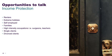I'd urge you to also think about the children of clients. I'm sure existing clients would have absolutely no hesitation in referring their grown-up children to you when they're looking to buy their first home. But are they aware that you need to speak to them about their protection needs as a tenant too?